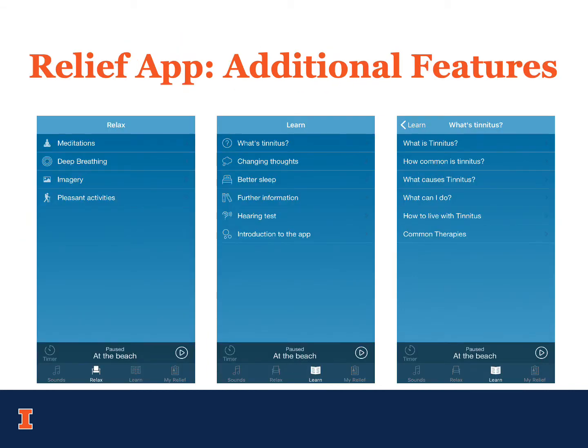The Relief app also has additional features. At the bottom you have the Relax tab, and they have things such as meditation, guided imagery, and breathing exercises. And then you also have the Learning tab, which is very nice because it provides more information on tinnitus. So what is tinnitus? What are the common therapies? What are some things that you could be doing?